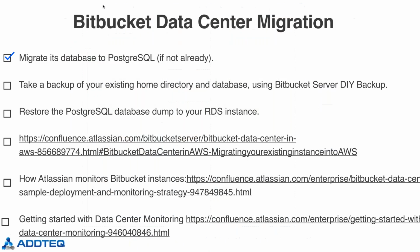In terms of the migration approach, again, it's recommended to migrate to Postgres if you're not already on Postgres, and then you also have to back up your existing home directory and database. However, the mechanism for taking the backup is using the Bitbucket DIY backup tool. So in the Atlassian documentation, there is more information on how this backup works, but it is recommended to back up your existing instance using the DIY backup. And then there are steps on how you can restore the backup, documented in the Atlassian documentation.